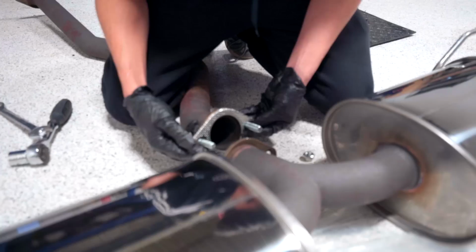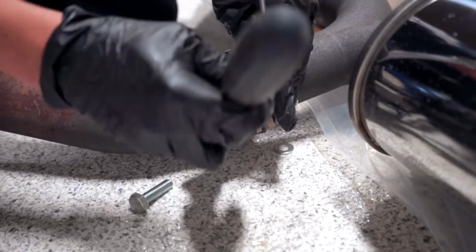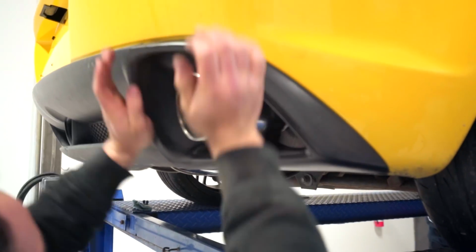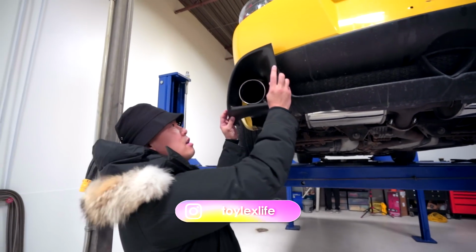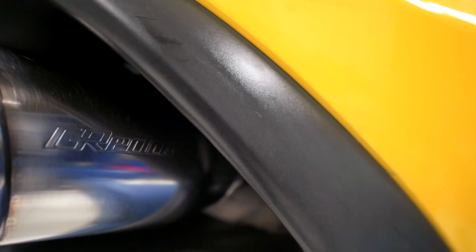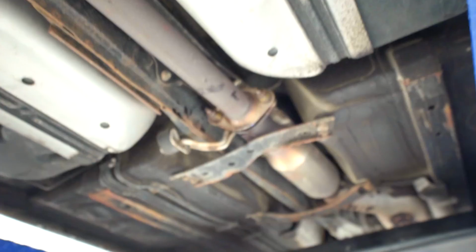Old one is out. That's it? It just clips in like that? Subarus have that too, but for like their front fenders. Really? Easy. These are the reservations for them. Yeah. Nice and tight.